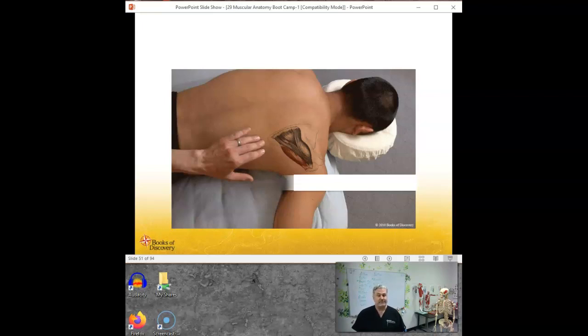Subscapularis would be below. That would be the teres minor, no? So if that's the teres minor, I love your logic, sir. I love how you explained the supraspinatus would be above. The subscapularis, we can't even see, it's underneath. If the red muscle is the teres minor, what's the grayish muscle above it?